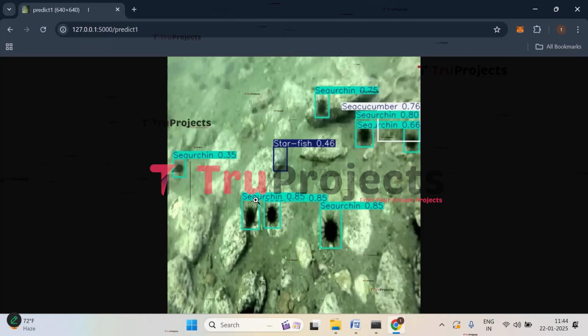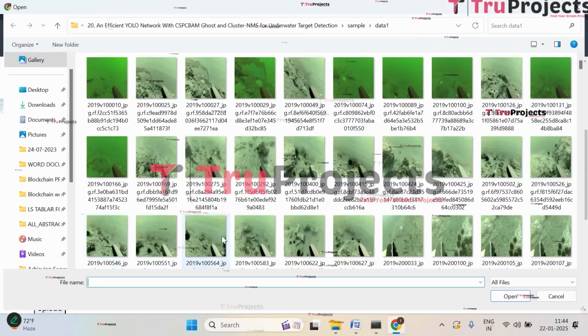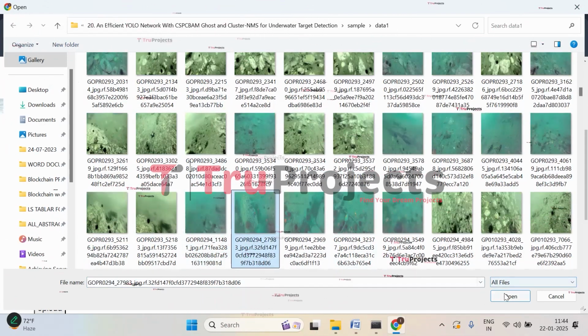So here you can observe that a starfish has been detected, a sea cucumber has been detected, and multiple sea urchins are detected. You can observe, right? Sea urchins are detected in light blue color bounding box and the starfish is in navy blue color and the sea cucumber in white color. Let's get back and try uploading some more. So now let us upload this one.